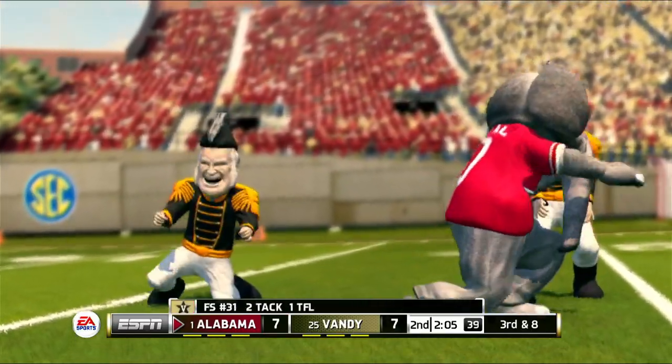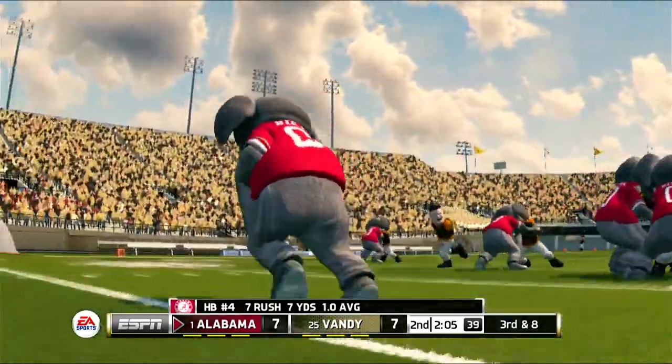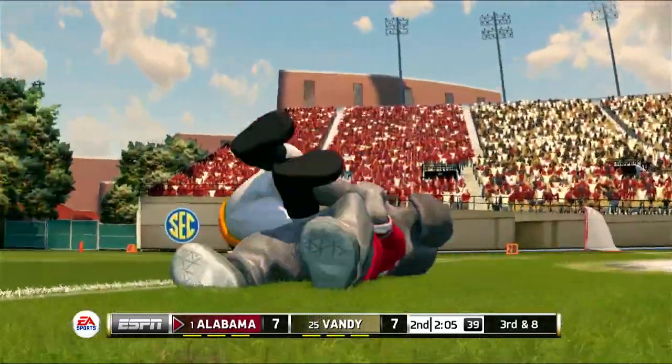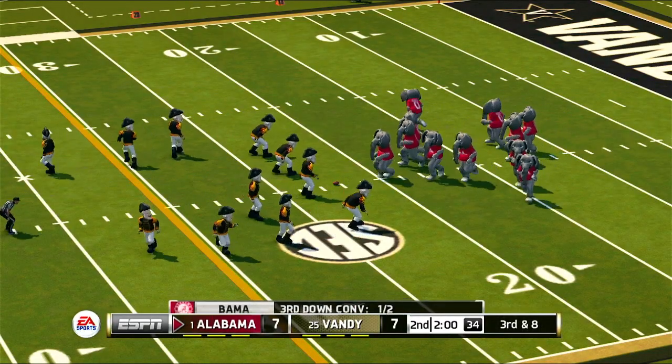That's a great play by the defense. It's nothing like a defense being able to slip off of a block, get into the backfield of the offense, and then make a play in the backfield to be able to create some momentum possibly for this defense.